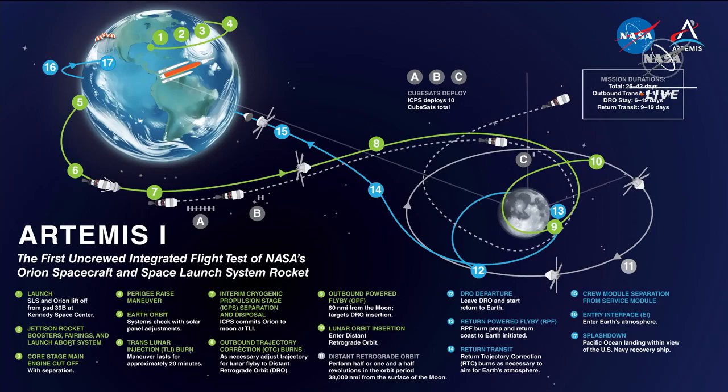A following decision gate will occur on December the 5th. Now that we're setting up the return leg home, we will be meeting to decide to deploy the recovery forces. A joint U.S. Navy and NASA team will depart on a recovery ship from Naval Base San Diego, and that will set up for the ship's departure on or about December the 6th for the recovery zone in the Pacific Ocean.